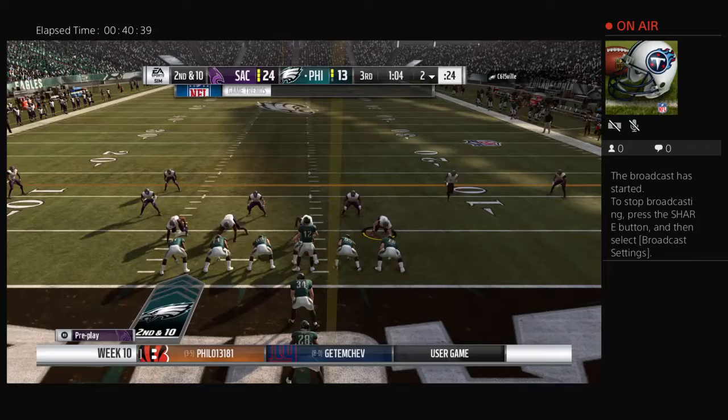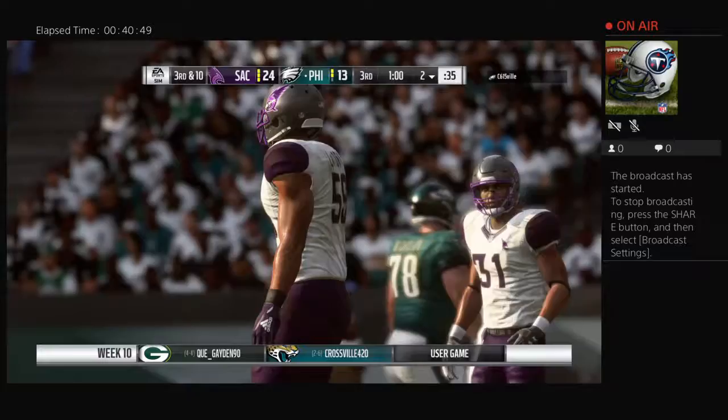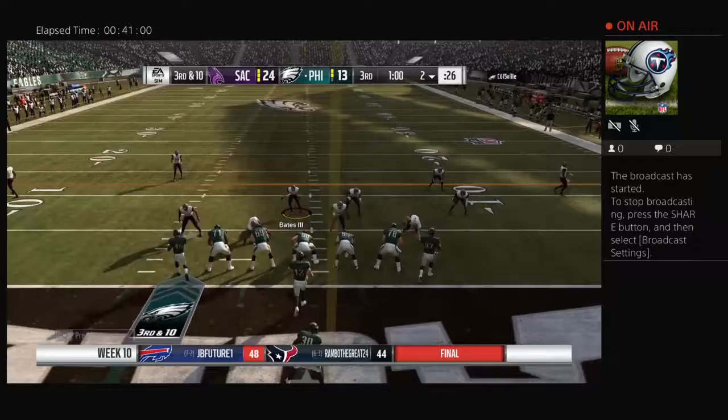Back to throw now on 2nd and 10. And that's incomplete. Let's face it, you can run the route tree as many times as you want, get in sync, practice it, do all those things. But once you get to game speed, it doesn't always time up quite that well. That one goes incomplete. These guys have punted 4 times already, and they're staring at a 5th, barring a conversion here on 3rd down.